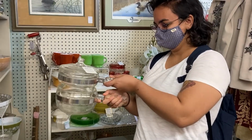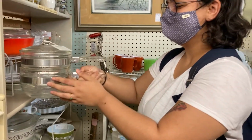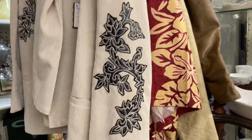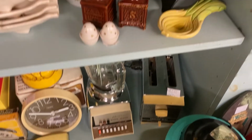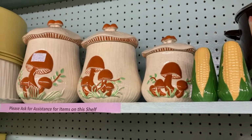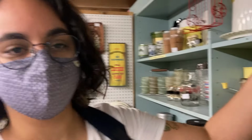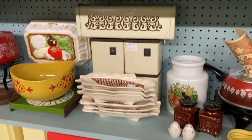Oh, you fancy. So fancy. That is so cool. It's only 20 bucks. Oh, what about this blazer? Mushrooms. Oh my god, if we had more of a budget and actually had a set kitchen, those would be in it. Can you imagine? Oh, it's incredible.